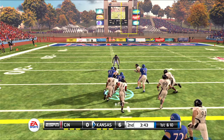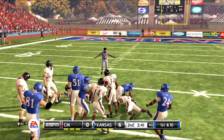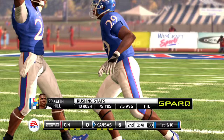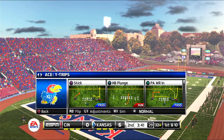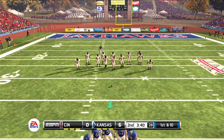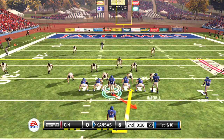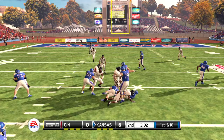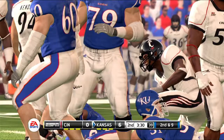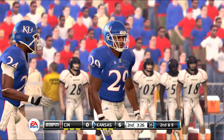Hand off to the back. Look out! And they make the stop at the 32. First down, 10 to go. Ball on the 32-yard line. They'll bring him down at the 31. Maybe a yard on the run by the tailback. That brings up second and nine.